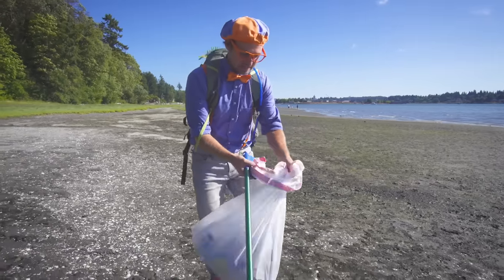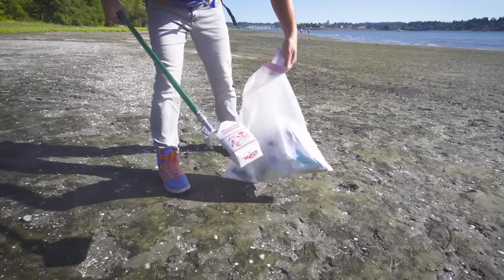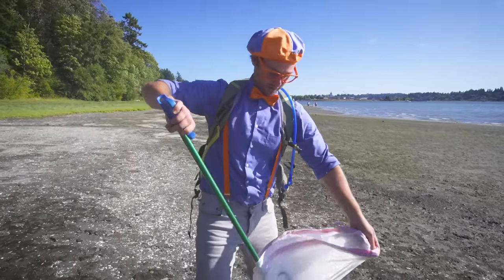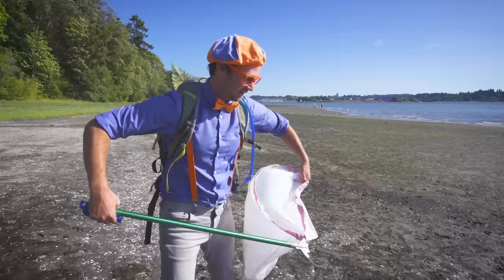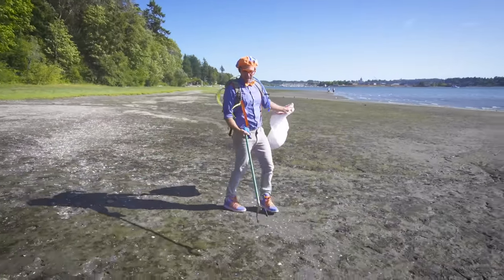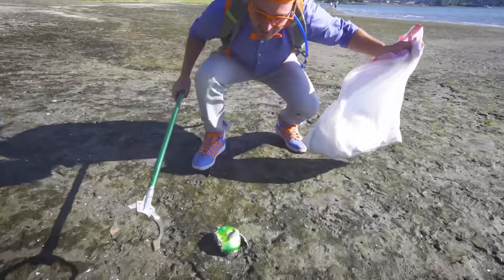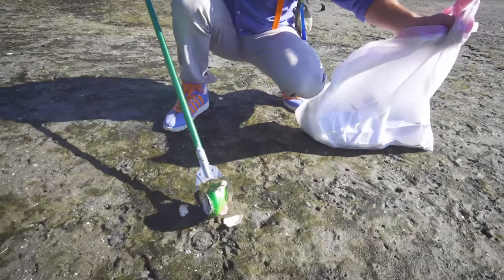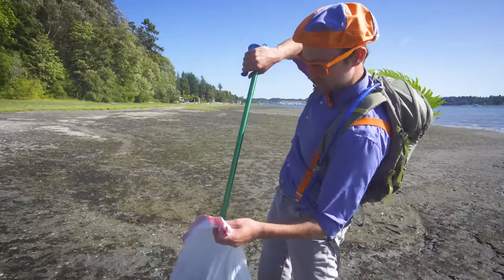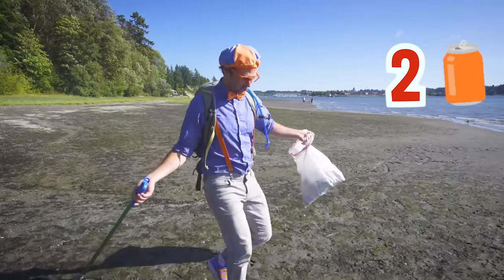All right, let's pick this piece up. All right, I'm using these grabbers because I definitely don't want to touch this. I have no idea where that was before. All right, here we go. Okay, I see a shell. That should be there. Oh, this should not be here. This looks like a soda can. Yeah, a pop can. All right, put it in there. Perfect. We collected 2 pieces of garbage.